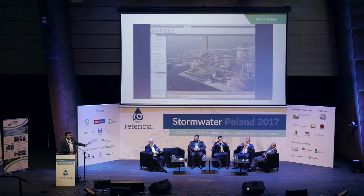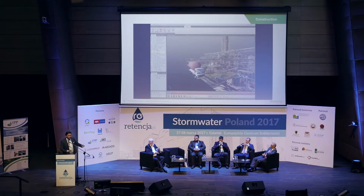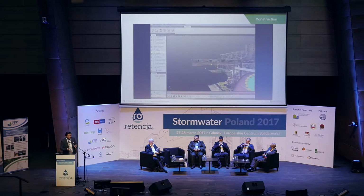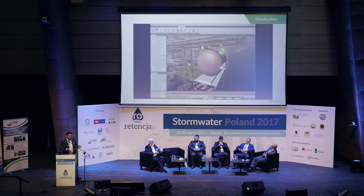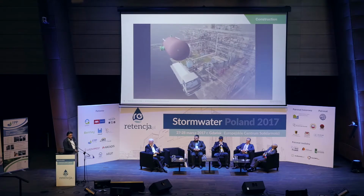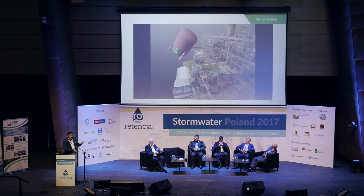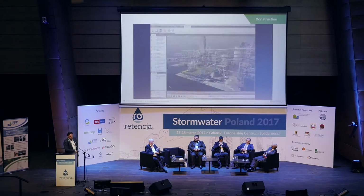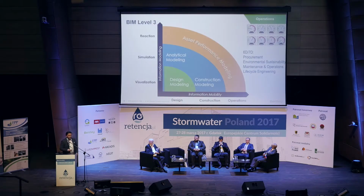Why this? For example, this is a small movie showing you the installation of, for example, a storage tank. Once you have the information model in 3D, you can simulate in real time what the clashes with the existing infrastructure will be. How am I going to install the underground storage tanks, for example? Well, the clashes will appear. How will it connect to the pumping station or to the valve, etc.? So this is just to show you that having this building information model digitally, you can do many, many things, and this becomes a sort of a living organism.